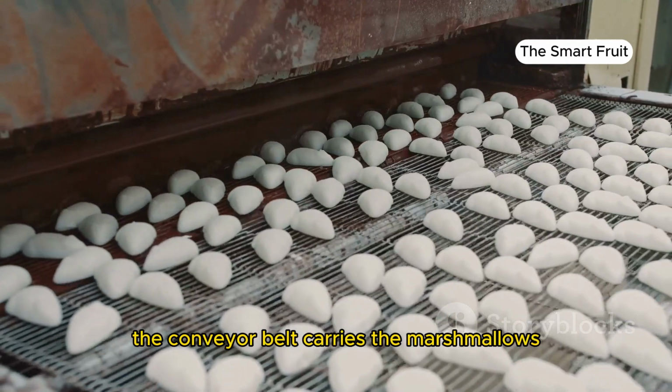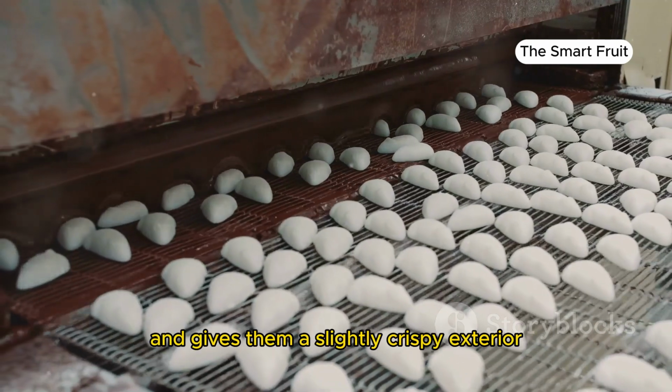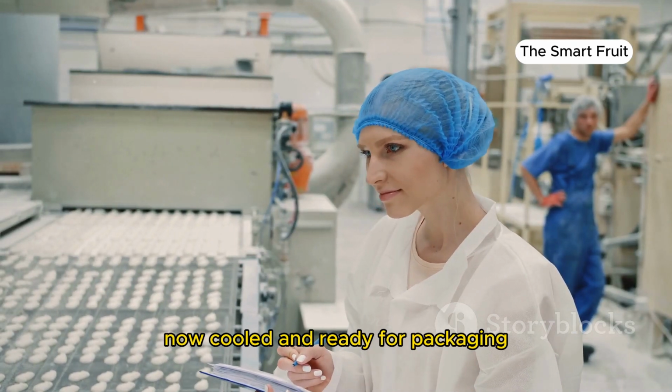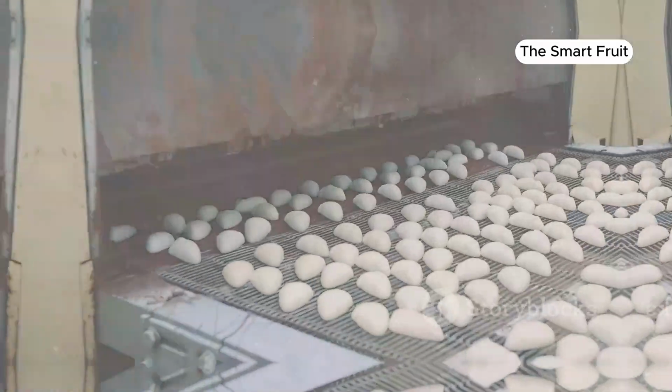The conveyor belt carries the marshmallows through a drying tunnel where gentle heat sets their shape and gives them a slightly crispy exterior. Finally, the marshmallows, now cooled and ready for packaging, are inspected for quality and consistency.